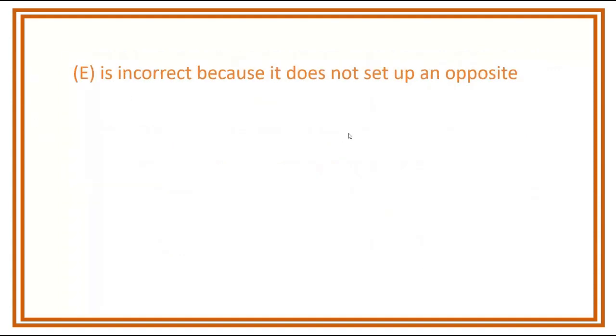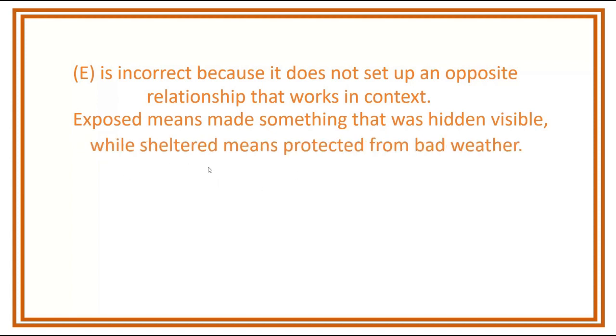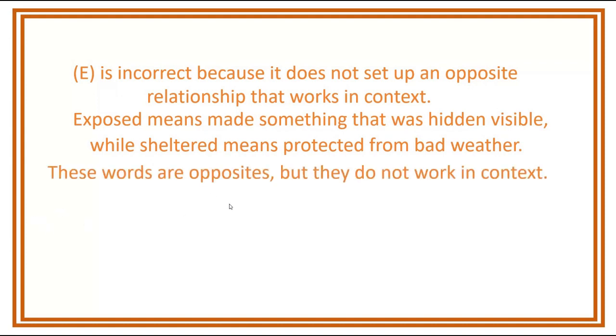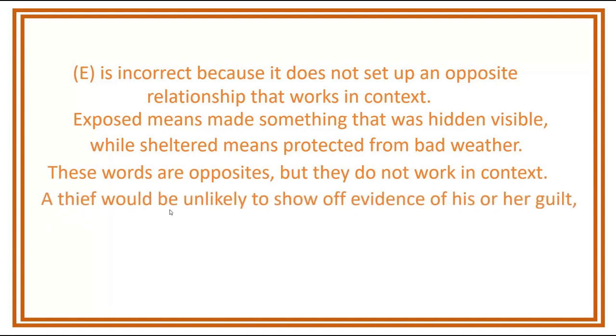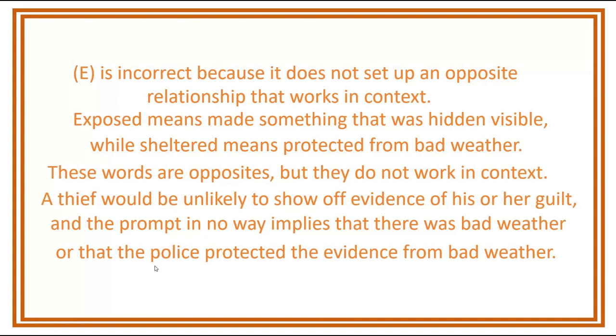E is incorrect because it does not set up an opposite relationship that works in context. Exposed means made something that was hidden visible, while sheltered means protected from bad weather. These words are opposites, but they do not work in context. A thief would be unlikely to show off evidence of his or her guilt, and the prompt in no way implies that there was bad weather or that the police protected the evidence from bad weather.